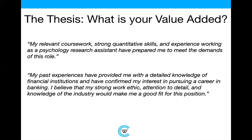For these examples, we assume that the skills they've highlighted, like knowledge of the finance industry or quantitative skills, are things that were expressed in the job description. So these thesis statements not only list the candidate's skills, but do so in a way that ties their background directly to what is needed in the role. Remember that the main goal of your cover letter is to show why you are a good fit for the position, and your introduction and thesis statement should illustrate that.